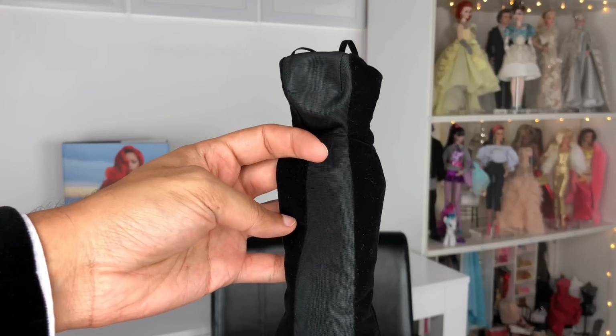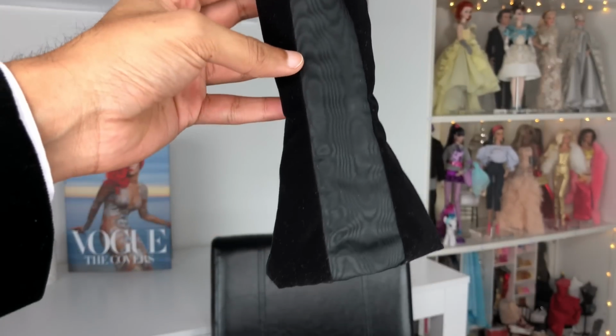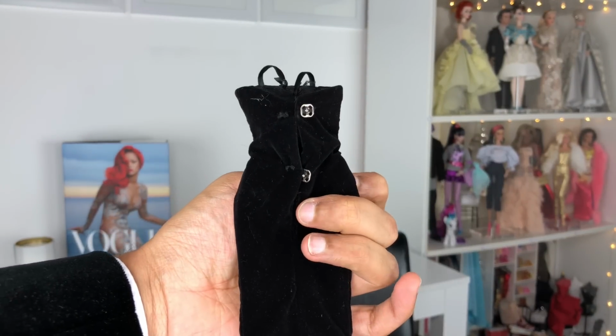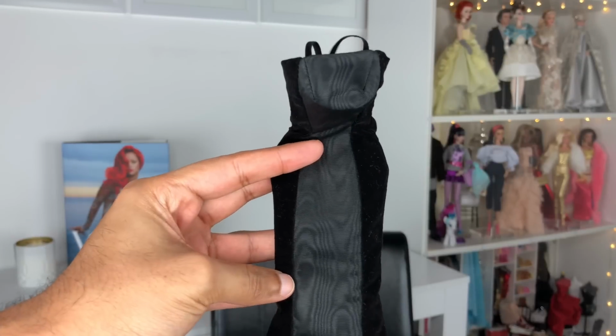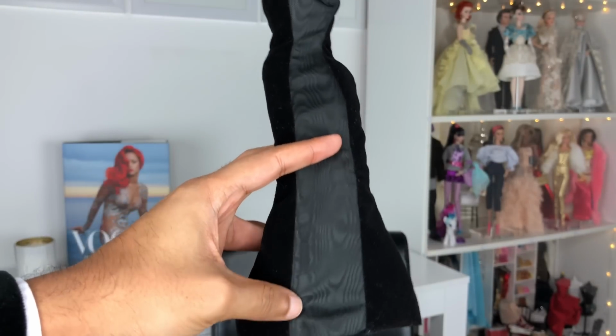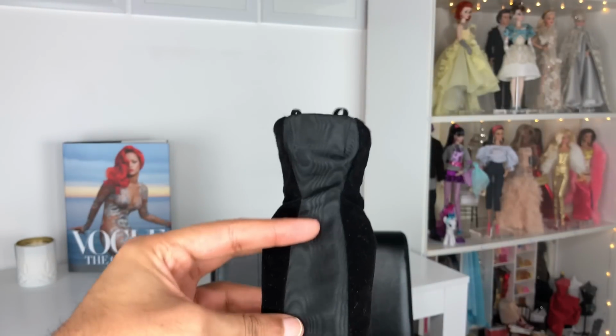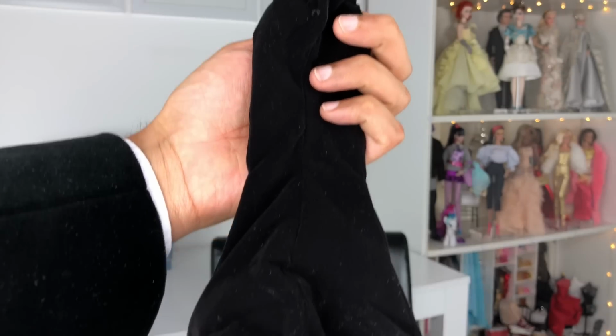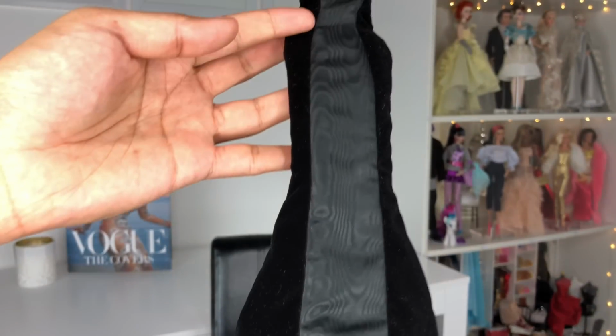And here is the magic little piece de resistance. It is her beautiful evening gown here. And what a beautiful little piece this is. I very much appreciate how lifelike this is. It may not be the most fashion forward in today's terms. However, this silhouette was very much part of Monsieur Givenchy's aesthetic. And when it came out in 1956, people were absolutely gaga for it.